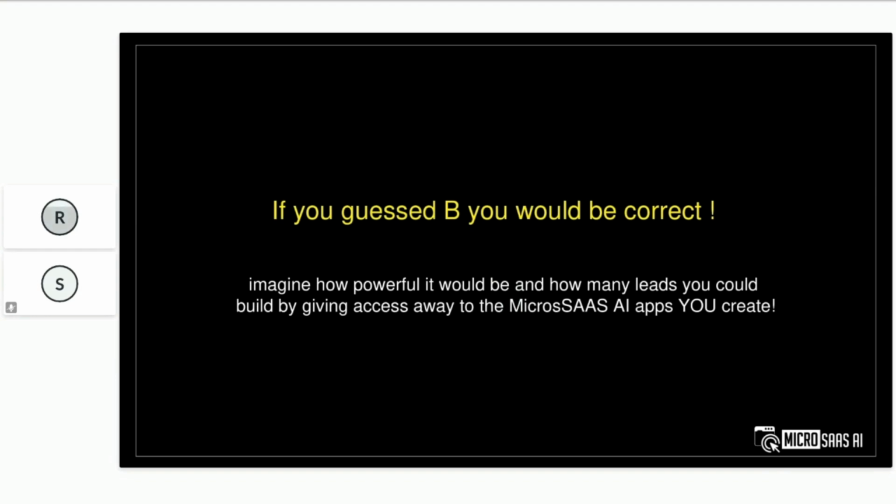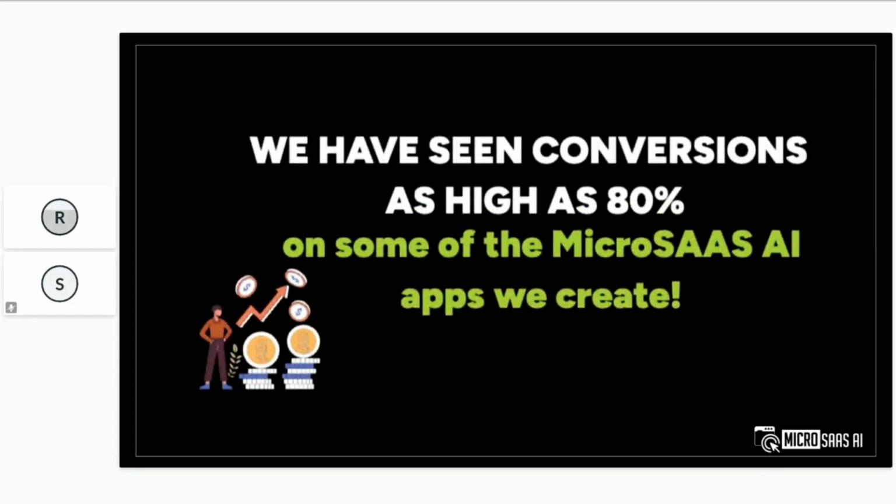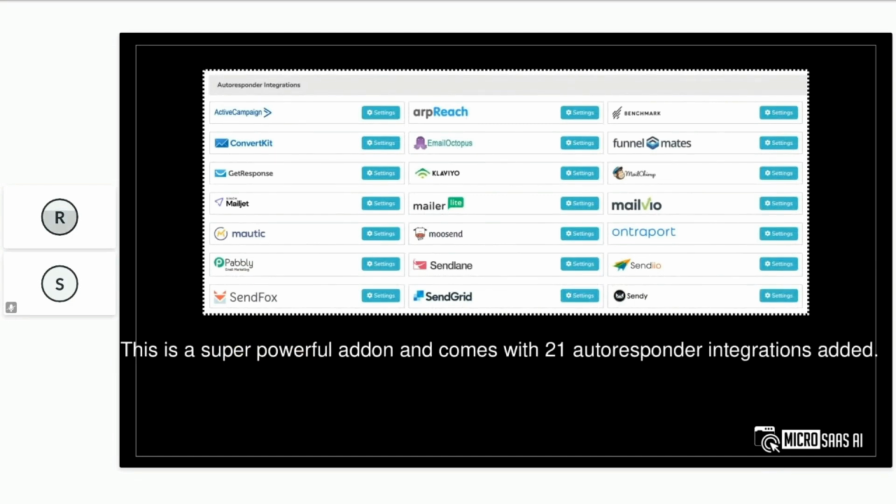Imagine how powerful it would be and how many leads you could build by giving away access to a MicroSAAS app. Let's go back to the one Simon created, the Etsy one. You could give that away on Etsy on a listing, for something like a penny if you wanted to, and you could pull in lots and lots of leads, because everybody who does Etsy, I mean, I've got an e-commerce business, and I know creating listings takes lots and lots of time. So you're giving them something for free, and you can collect that lead. We've been testing this, and we've seen conversions as high as 80%. When we do the same thing with an ebook, we're lucky to get 10 to 15%, but we're getting 80% with these apps.